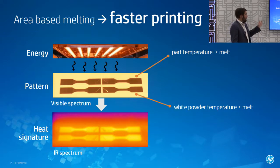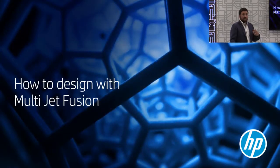We've laid down an image, we expose it to light, right? We want what we've printed to be above the melt temperature and all the powder surrounding that to be below the melt temperature. We do this by monitoring with an infrared camera the specific melt points of those materials and verifying that yes, we are over those melt points, and that we are getting fusion and molecular entanglement of all the powder. And that's monitored layer by layer by layer, right?